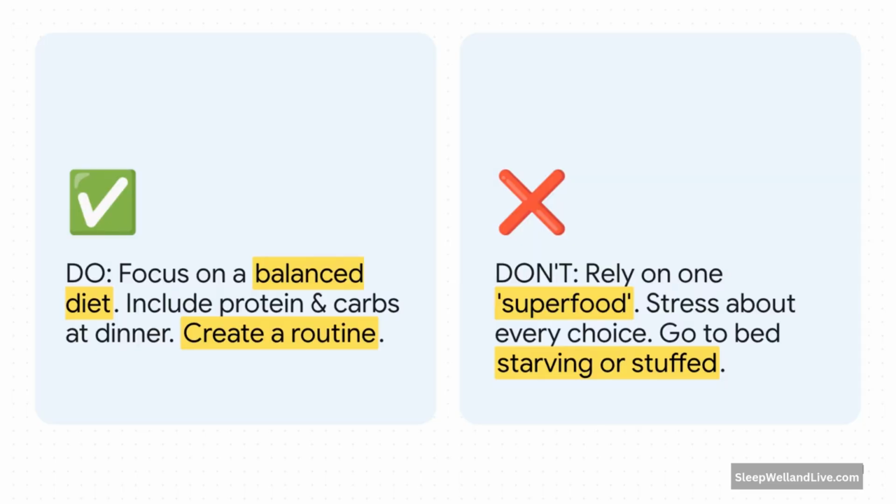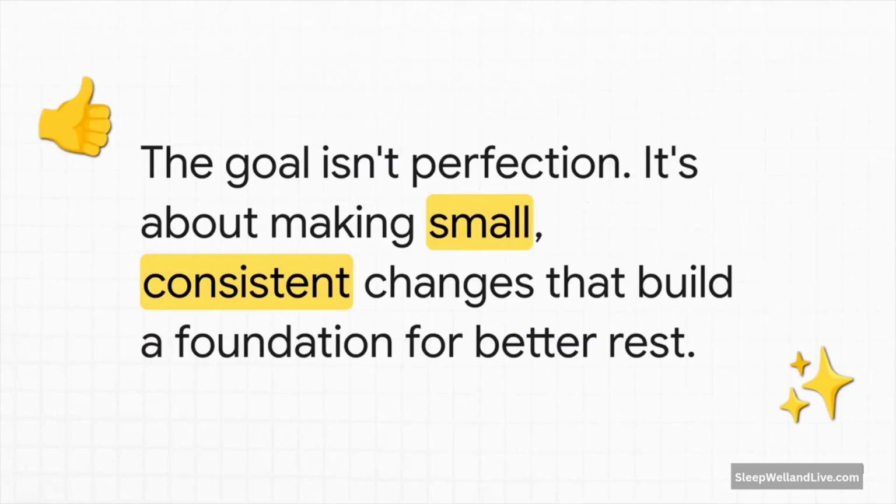Remember, stress raises cortisol, and we know who the villain is. The goal is just to build a better routine, not to be perfect. And that is honestly the most important takeaway here. This is not about some crazy restrictive diet that adds more stress to your life. It's about empowering yourself with knowledge to make small, smart, consistent choices.